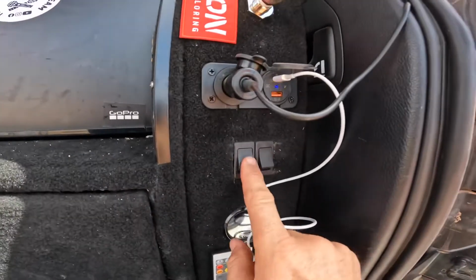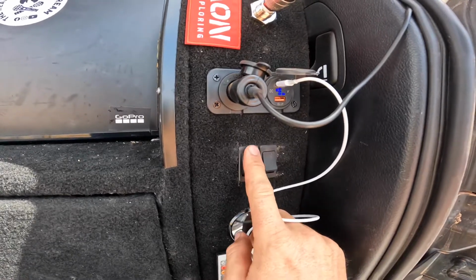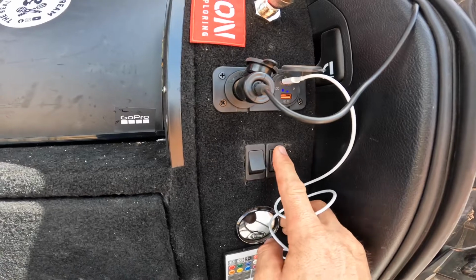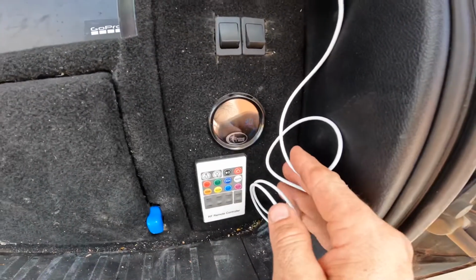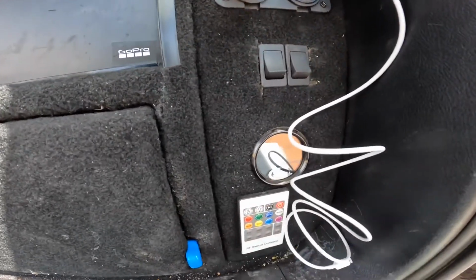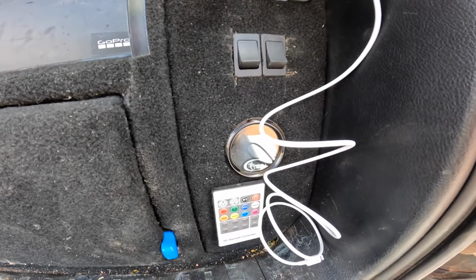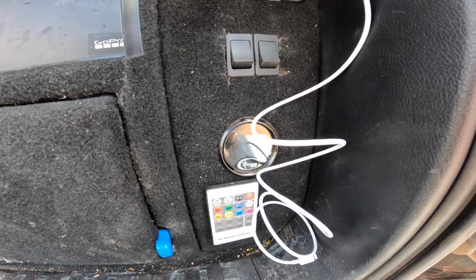Here's the switches, one's for the compressor and one's for the work lights on the roof, from laser lamps. Here's just a little gauge here. I don't know if you can see it with the glare coming through. It's just showing me the pressure in the airbags and the suspension, as we've got airbags.